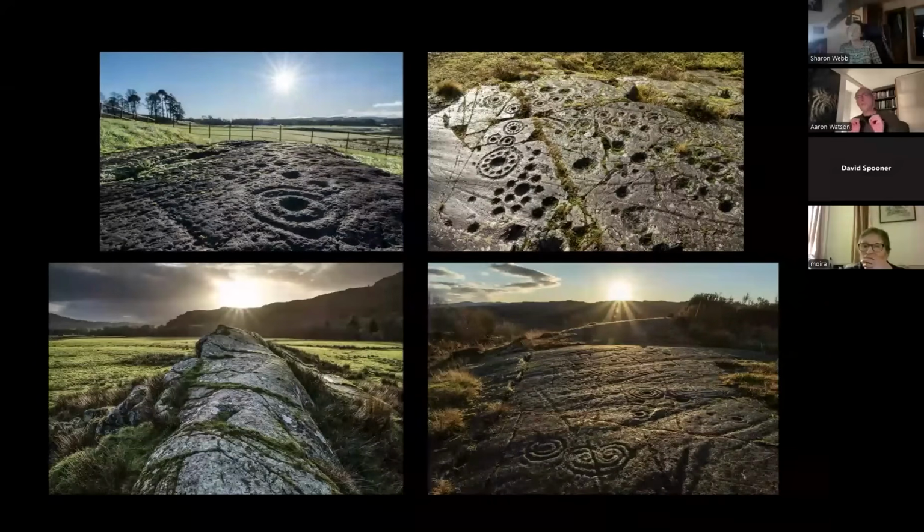And that's really the direction I'd like to look at now, is that they're not using built structures to emphasize the movements of the sun. They're actually drawing attention to a feature which is already present in the form of the rock itself. And they draw attention to it through the creation of carvings, therefore imbuing that outcrop with a special significance.